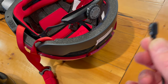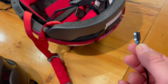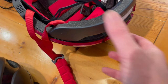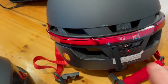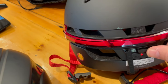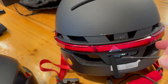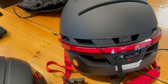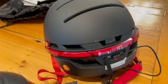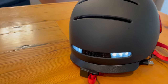The other thing I really dislike about this is it has this proprietary MagSafe style charger. And it goes in here, like that. And it works, and I charged it overnight. But I have 8 million USB-C chargers, and I don't want a proprietary charger. I would like to be able to charge it at my destination if my battery starts to go dead.